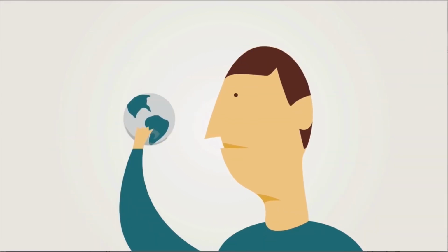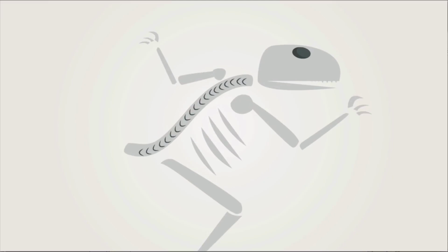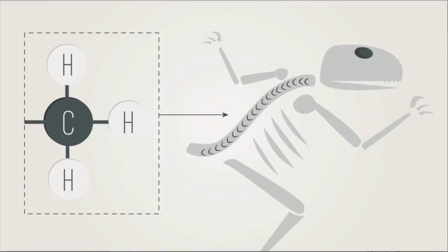To understand human-induced climate change, or global warming, we need to understand something about burning fossil fuels. Fossil fuels, like oil, coal, and natural gas, are the remains of living things from millions of years ago. They are mainly composed of carbon with varying amounts of hydrogen.